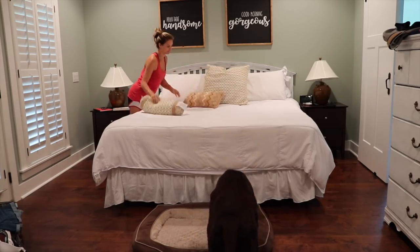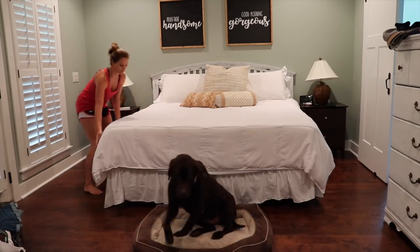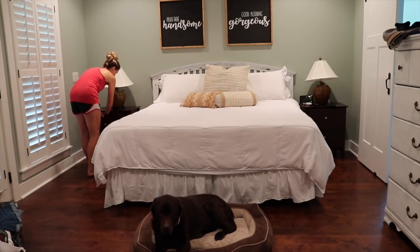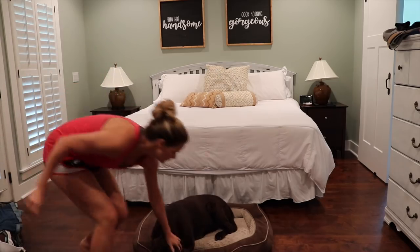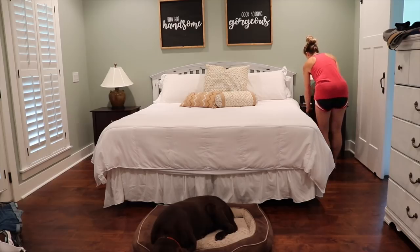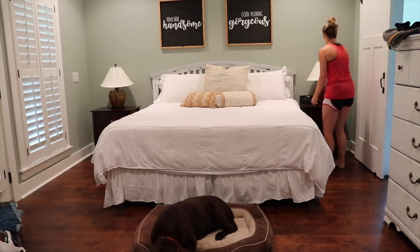I use that all the time whenever I'm trying to do a quick clean and I don't have time to actually spray product or any of that, even though that's what I prefer just because of the smells. That's what makes me love cleaning. But on this day, I was trying to get a quick cleaning done of the entire house.